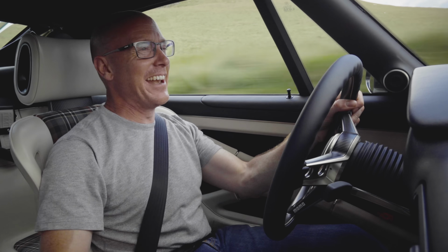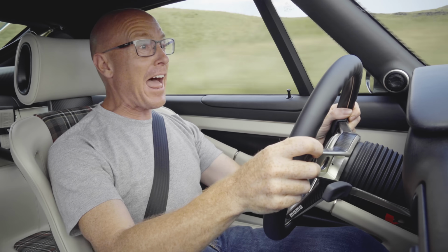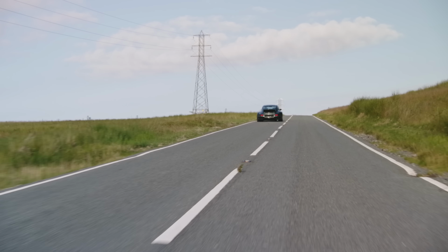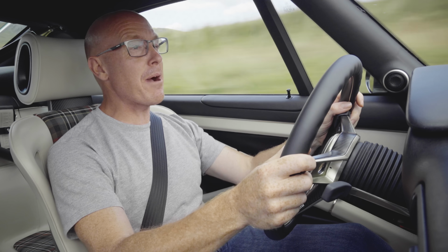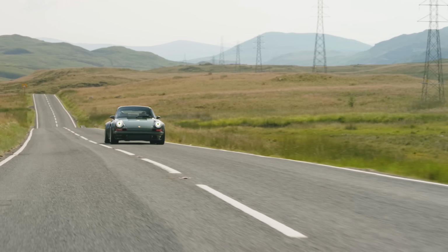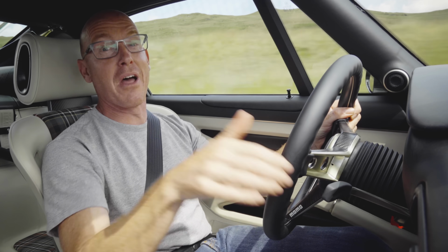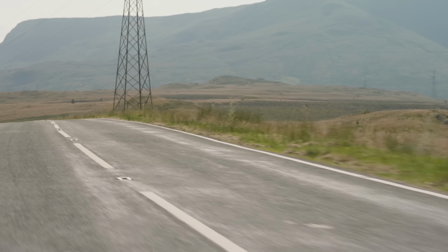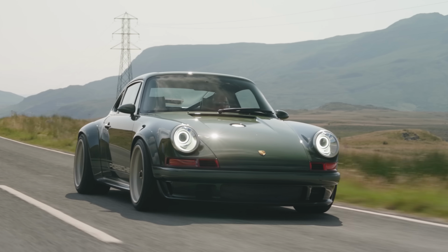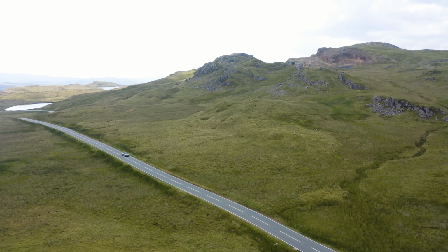Here we go again! More noise, more drama, more flat 6 howl and wail. Oh, it's so good. 1,000 turbocharged horses, or 500 with this immediacy in response. 2,000 electric horsepower, or a quarter of that, but this noise? Come on, it's this every time. Because it's not all about speed. How can it be?